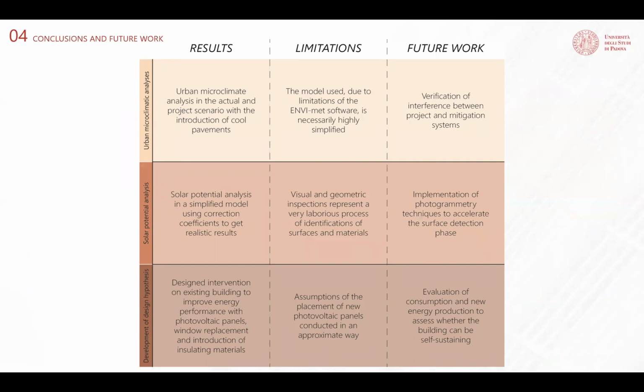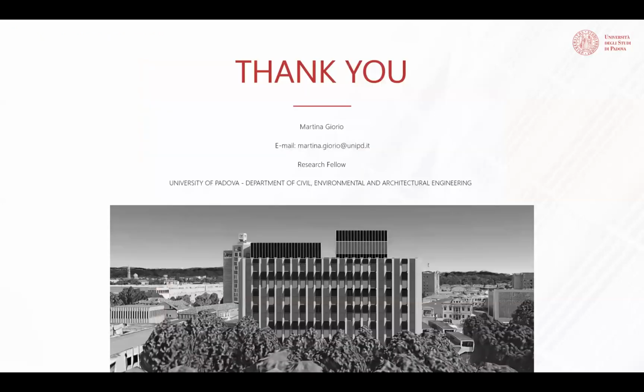And in the context described, the future development of the work can certainly be directed toward the identification of the interference between mitigation systems and the applied PV panels, and secondly, the implementation of photogrammetry to accelerate the surface detection phase, and finally, the comparison between the energy production and energy consumption to evaluate the self-sustainability of the buildings. And the work has been developed up to this stage, and the results of the analysis are still in the process of the final testing and elaboration. Thank you.